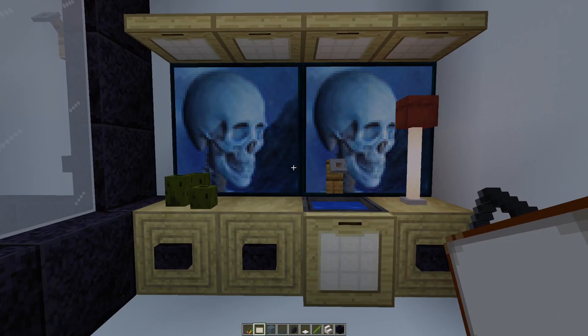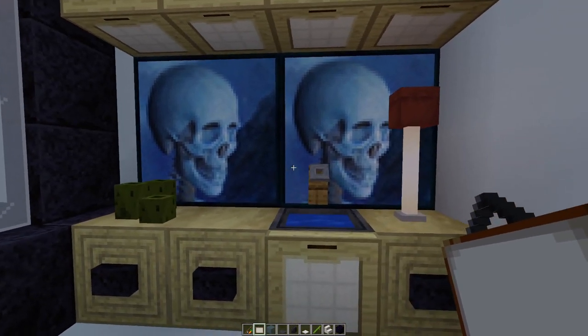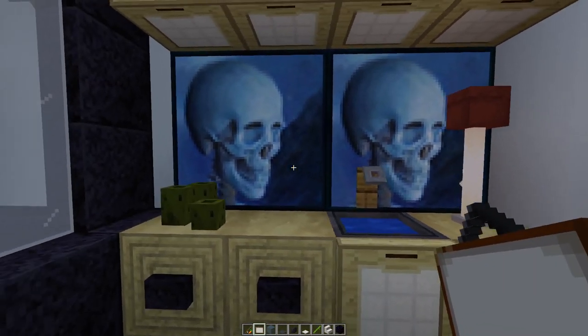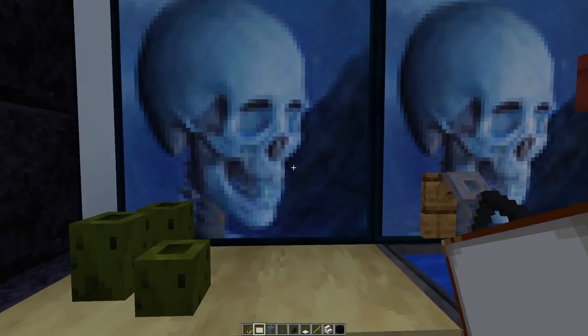You could also create your own mirror by using maps. I think you may have seen me do that before. But if you want it really quickly without the map trick, then you just use that painting and then it kind of looks like, hey, I lost some weight. Maybe a little too much.